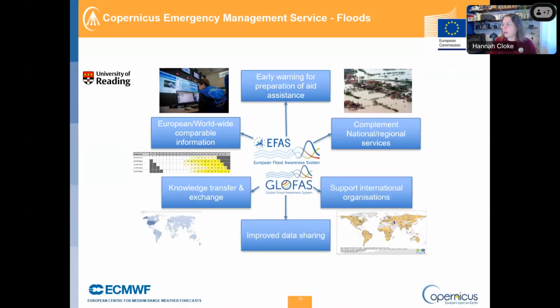So for about 20 years, I've been working with the Copernicus Emergency Management Service for floods, the European Flood Awareness System, and its sister system, the Global Flood Awareness System. And this is a system that uses this idea that you can take these large-scale flood models and you can use them to provide early warning, so that you can take decisions to prepare for floods, to provide aid, and to support any other people who are trying to take these decisions. So EFAS and GloFAS, they complement the national and regional services. So particularly for countries that don't have their own flood forecasting system or not a very sophisticated one, these types of services provide information ahead of time to help people take decisions on things like evacuations or moving aid around or asking for additional support.